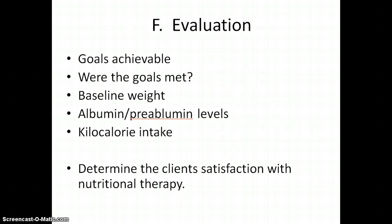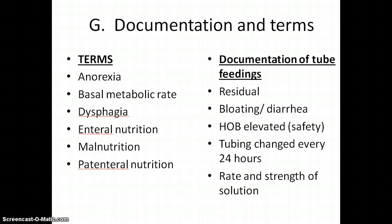Our evaluation is looking at, how are they doing? Are we meeting the goals of maintaining weight? Are the lab values where we want? Are they getting enough calorie intake? And these are talked about on page 1025 in Potter and Perry. When we look at our terms, we've talked about all of those in the 2 slides we've had.